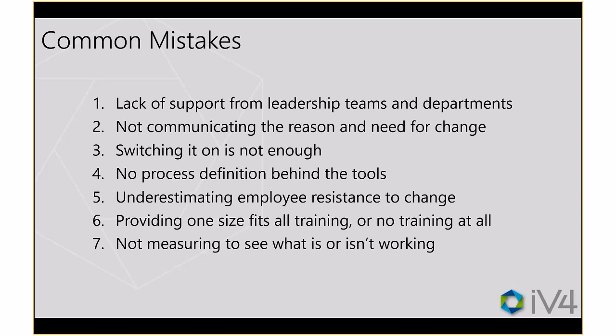We also sometimes underestimate our employees' resistance to change. It's easy to not change. It's easy to stay in the way we do things because it is almost muscle memory in how we do our jobs. So how do we help our employees, our staff members, use these tools in a way that becomes their new muscle memory? But when we're doing our training, we do find that not everyone learns the same. So let's make sure we are applying methods so that everyone in the organization has the opportunity to learn.